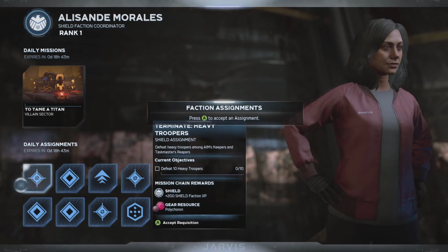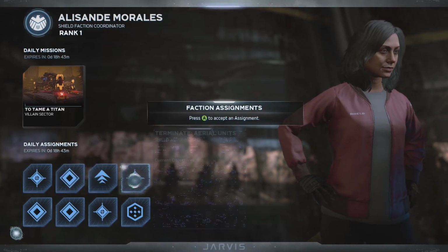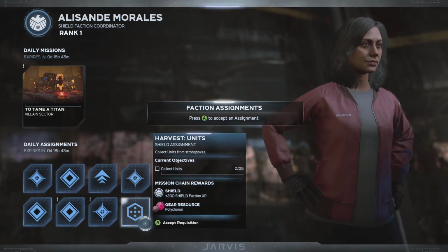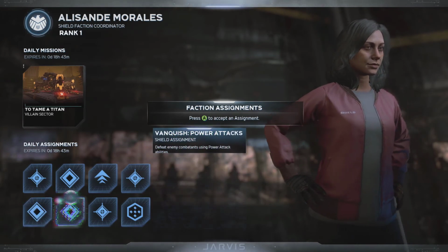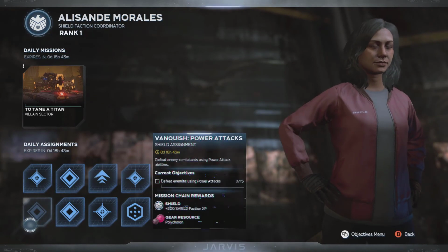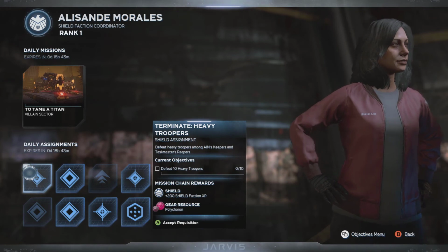Holy. Okay, so defeat 10 heavy troopers. Defeat enemies with ultimate heroic abilities. Gain experience. Defeat 10 aerial units. Collect units. Defeat 3 dreadbots. Defeat enemies with heroic attacks. Defeat enemies with power attacks. I will accept this one. I knew we could count on this one. How many can you even accept?